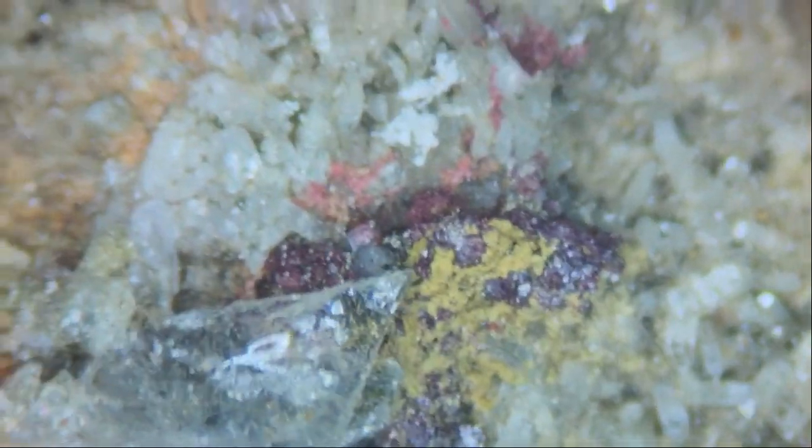Let's see this one next. We'll get into that one in a second. Okay, where's this one? Looking for a specific one here. Here we go. Okay. So, this is another really nice cinnabar vein. Let's see. Really, really nice cinnabar here. Just perfect cinnabar.